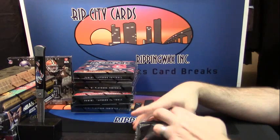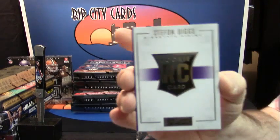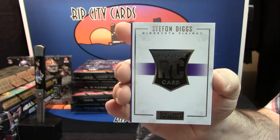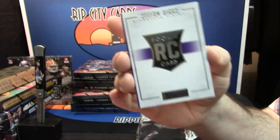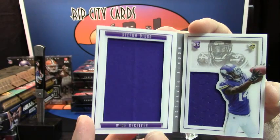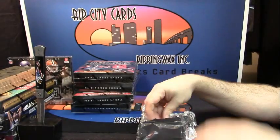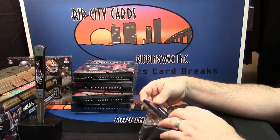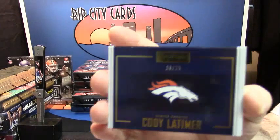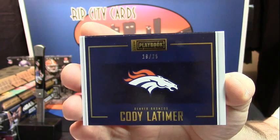And we have double book action. First one being for the Minnesota Vikings, Stephon Diggs, number 17 out of 199. Straight napkinry for Stephon Diggs. And a little more potential in this one for the Denver Broncos, 19 out of 25. 19 out of 25 for Cody Latimer.